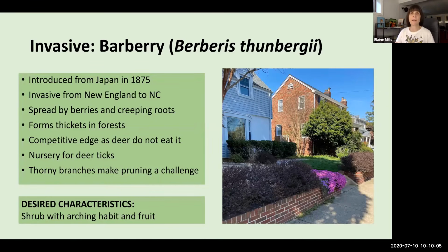This was introduced in 1875 and is now found to be invasive from New England all the way to North Carolina. It spreads both by its berries that are carried by birds and by creeping roots. It can form thickets in forests, and it has a competitive edge because deer aren't going to want to eat it. More concerning for us, even in our home landscapes, is that this plant is a nursery for deer ticks. The moist conditions that exist underneath the plant are very favorable both to ticks themselves and to the nesting mice that can help serve as a host for any diseases that are spread.